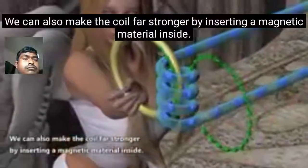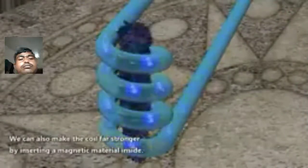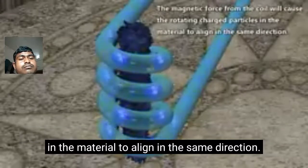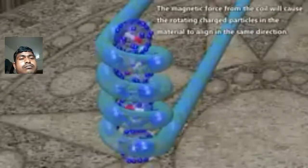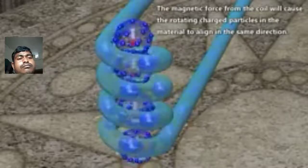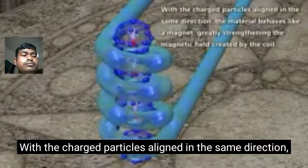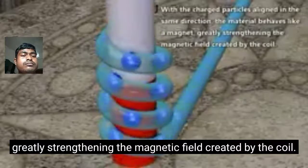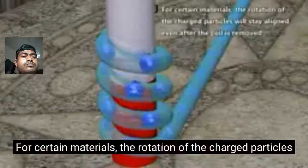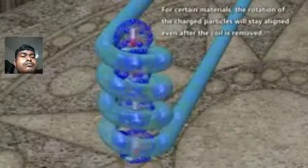We can also make the coil far stronger by inserting a magnetic material inside. The magnetic force from the coil will cause the rotating charged particles in the material to align in the same direction. With the charged particles aligned in the same direction, the material behaves like a magnet, greatly strengthening the magnetic field created by the coil. For certain materials, the rotation of the charged particles will stay aligned even after the coil is removed.